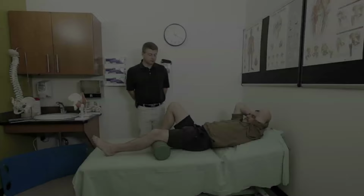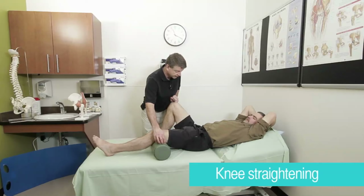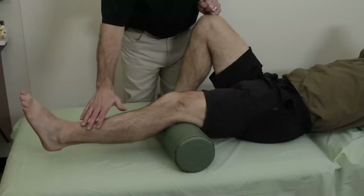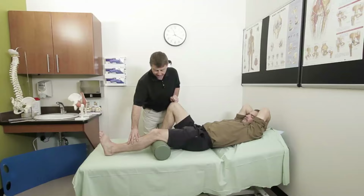So this exercise is to help strengthen the muscles in your leg. It's similar to the exercise you did before surgery in straightening your knee. So we want to put the roll underneath so that your knee goes over top. Now you're going to lift your lower leg up, and as you do that, squeeze the muscle here. Lower it back down. To make the exercise a little better, as you're coming up, pull your toes forward, squeeze, hold about 5 seconds, and then lower.